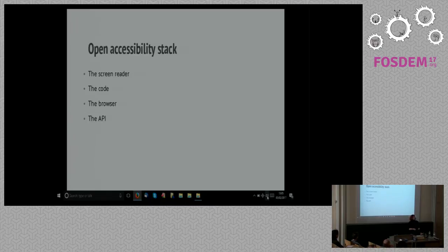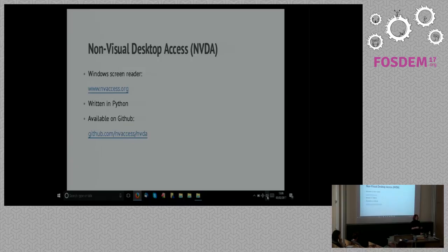So the bit of accessibility I'm going to talk about today is very much focused on the engineering and a stack that comes together to enable someone like me who's blind to use the web, which is to say an assistive technology called a screen reader, the code that we'll write to create interfaces that I want to be able to use, the browser that I choose to be able to look at those things in, and lastly APIs, or at least accessibility APIs, that hook all 3 of those things together to make it all work, mostly.